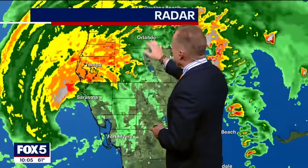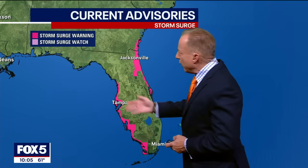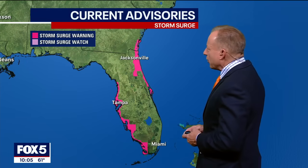Let's close in on the eye, though. And again, you see that very heavy rain going right across the Tampa Bay area and extending onto the east now, destined for Orlando. And that's going to be the story for the inland areas. It's going to be the very heavy rain and the strong high wind conditions that will exist. And there's still a surge going on. Again, the worst of that surge right about here from the Tampa Bay area on southward, where it continues to be a problem, and where those storm surge warnings are still posted.